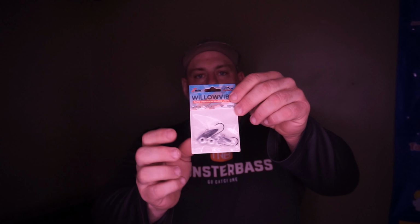Up next is the Z-Man Willow Vibe, the rapid vibration bladed jig head. Now this is going to be kind of a game changer, I think, because everybody has chatterbaits, and as pivotal as they are in an angler's arsenal, I think these little game changers will work. These Willow Vibes will show the fish something a little different and new than what it's used to. And I'm fairly certain the last bit that's in the box will pair with it beautifully.